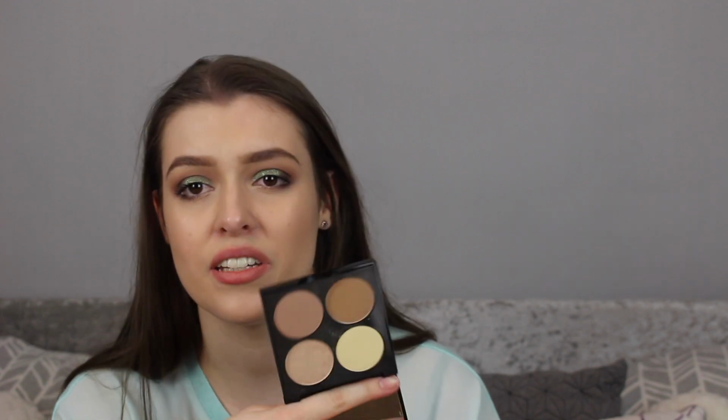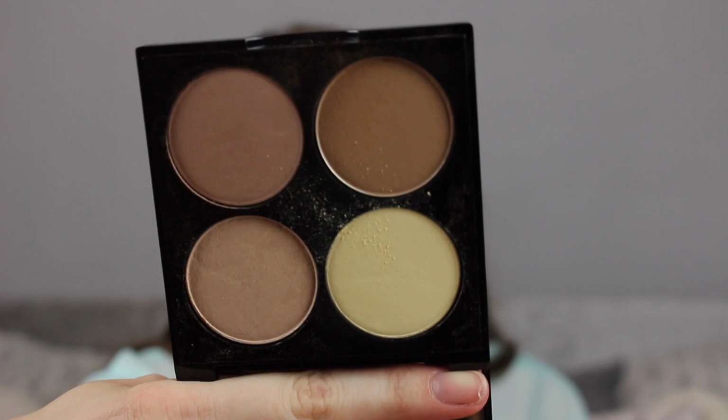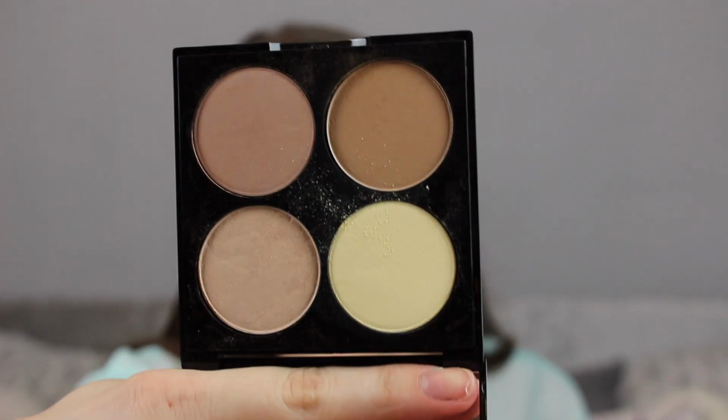Revlon, what are you doing? This is such a bummer for me because I was expecting so much more, but even as I've opened it, you can see the fallout on there. Can you just about see that banana shade? It's just kind of fallen out everywhere and I've not done anything with it. I was just a little bit disappointed in this, to be honest. That's supposed to be a highlight and I'm just like, is it though?